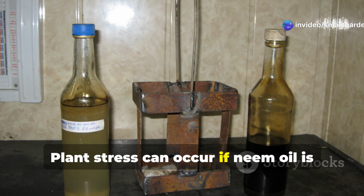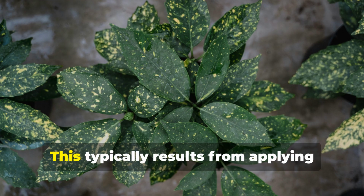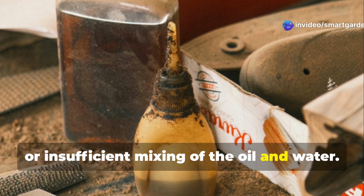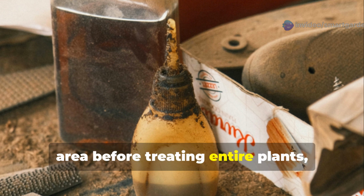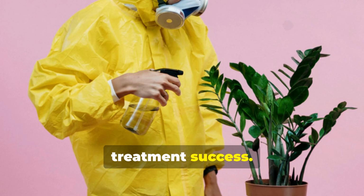Plant stress can occur if neem oil is applied incorrectly. Signs include yellowing leaves, leaf drop, or stunted growth. This typically results from applying during hot weather using concentrations that are too strong, or insufficient mixing of the oil and water. Always test new preparations on a small area before treating entire plants, and reduce concentration if any stress symptoms appear.